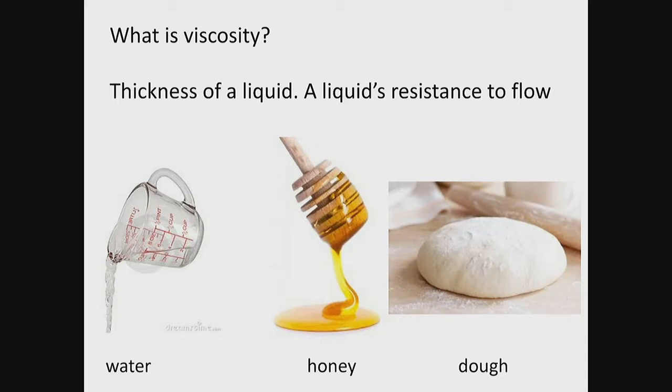Liquid nitrogen. Is that what you're going to say? Ethanol, yeah, that probably does. But liquid nitrogen really flows easily, right? It flows like mad. So that's low viscosity. Honey, much thicker. And what the hell is bread dough doing here?